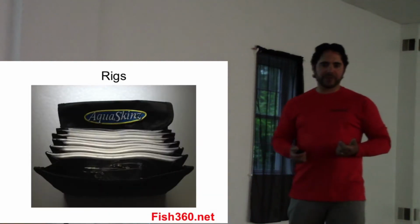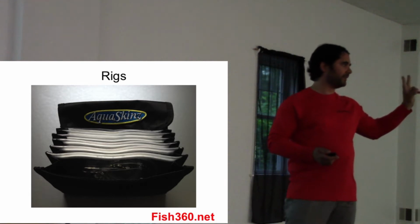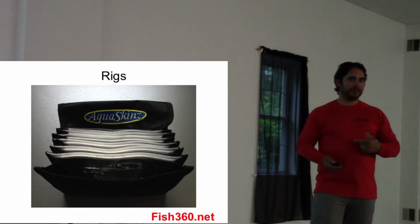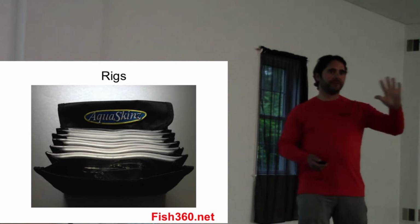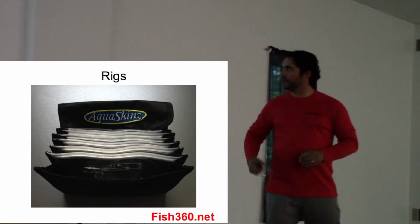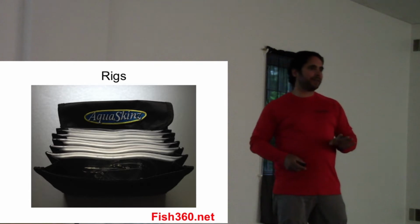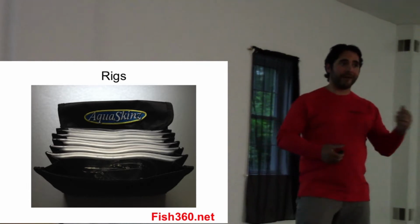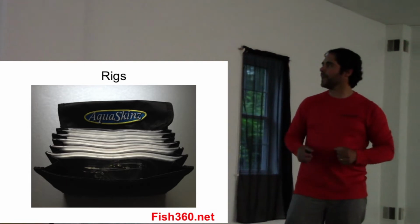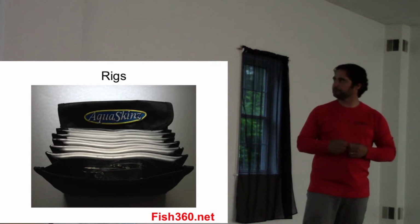Rigs. When I'm surfcasting for striped bass, I use 2 rigs. That's it. Standard plug rig or plug and teaser rig. For largemouth and smallmouth, I use 5 different types of rigs. I just store them all in my Aquaskids leader wallet, hang it on my belt, and I'm good to go. Because I'm fishing 5 different rigs, I only have 1 rod. I don't have 1 rod for each type of rig. I need a way to quickly change up my leaders.